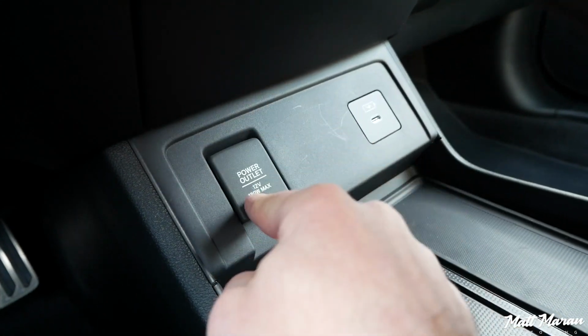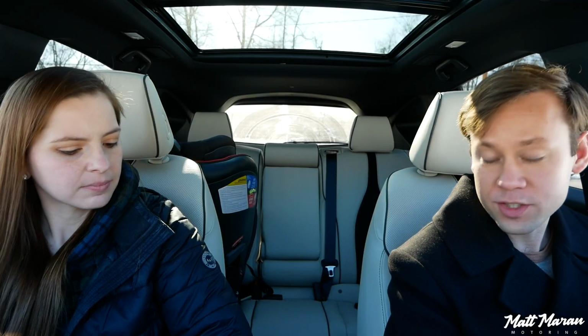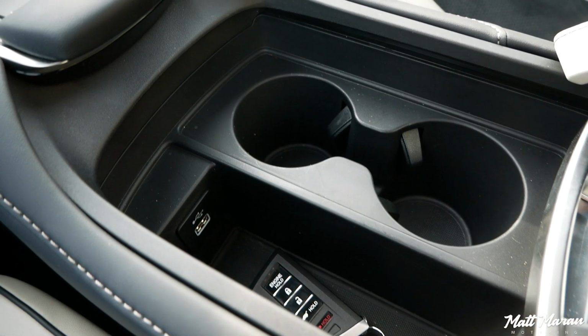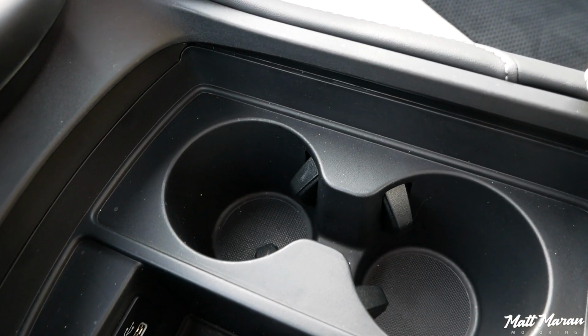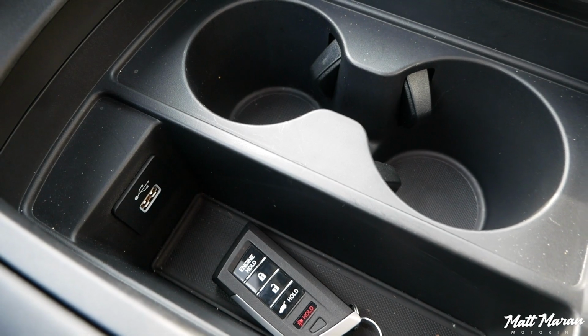You also will see a power outlet and a USB-C jack down there. Interestingly, though, that is for just charging. If you want to do a plugged-in CarPlay, you do have to use the plug here in this little bin instead. And I think that's nice anyways, because if you were to be having it on the wireless charger, I feel like you couldn't see your phone that much, and sometimes you need to see your phone.